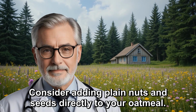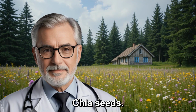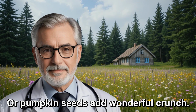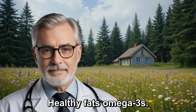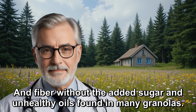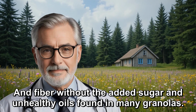Instead of store-bought granola, which is often a sugar and fat trap, consider adding plain nuts and seeds directly to your oatmeal. Walnuts, almonds, pecans, chia seeds, flax seeds, or pumpkin seeds add wonderful crunch, healthy fats, omega-3s, monounsaturated fats, protein, and fiber without the added sugar and unhealthy oils found in many granolas.